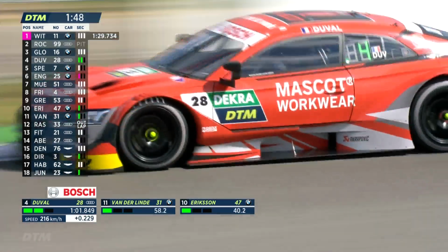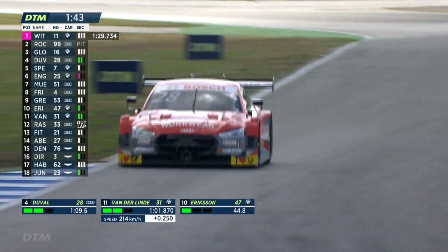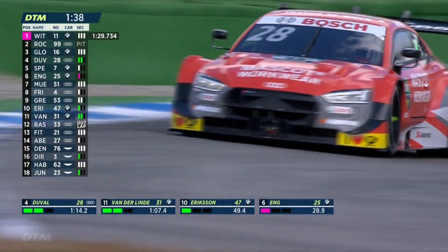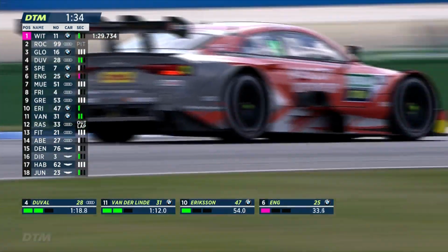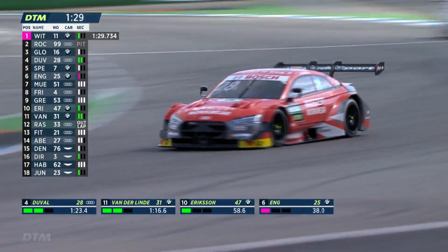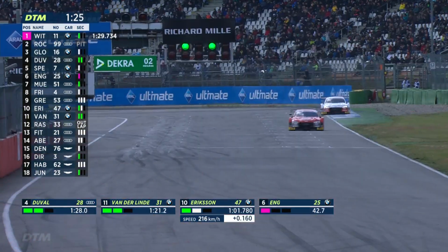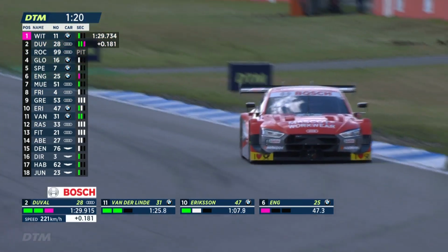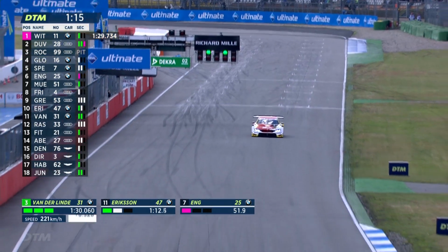Here's Loic Duval, who's done PBs in Sector 1 and Sector 2, so this could be an improvement from Loic Duval from his P4 place. Good showing from Sheldon van der Linde as well, who has PBs through Sector 1 and Sector 2. Look at Philipp Eng, though, quicker than anyone through Sector 1 in the number 25 BMW. He's currently P6. This could be an improvement from Philipp Eng, but let's watch Loic Duval close out the lap now from P4.